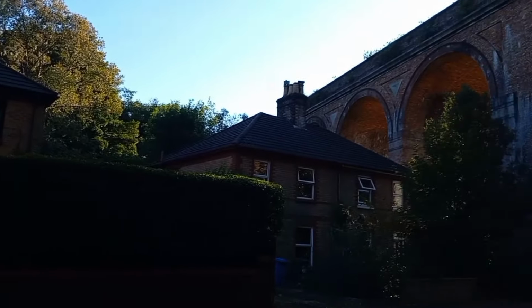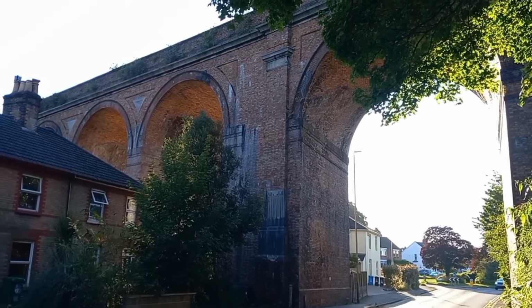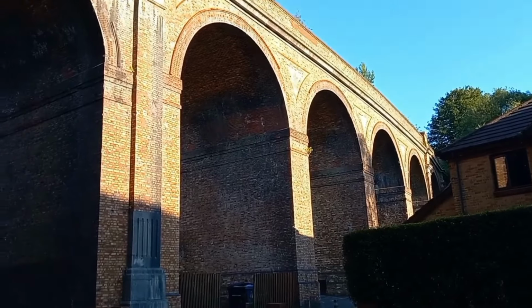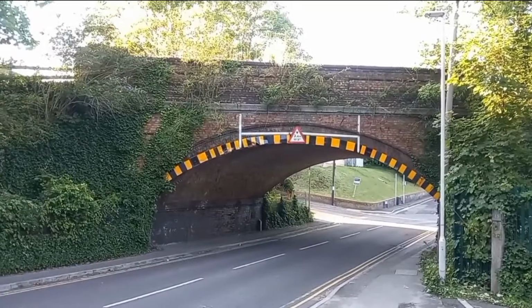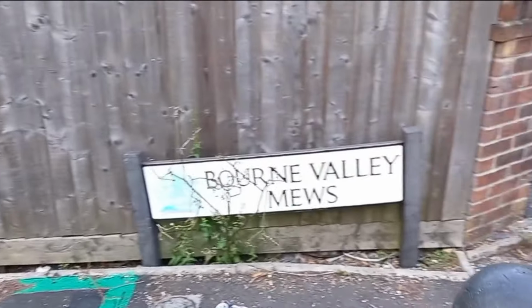At first glance I thought maybe they're both single track viaducts, so this is the London bound one and this is the Poole bound one, but that is not the case. This is a much more modest railway bridge, but again there is 2 of them.